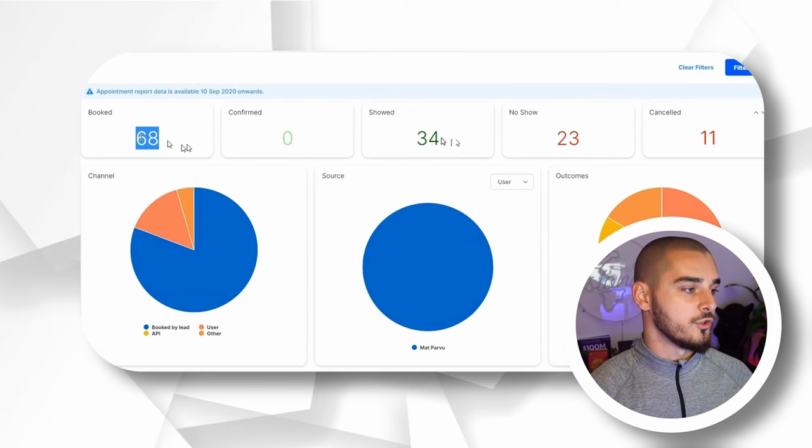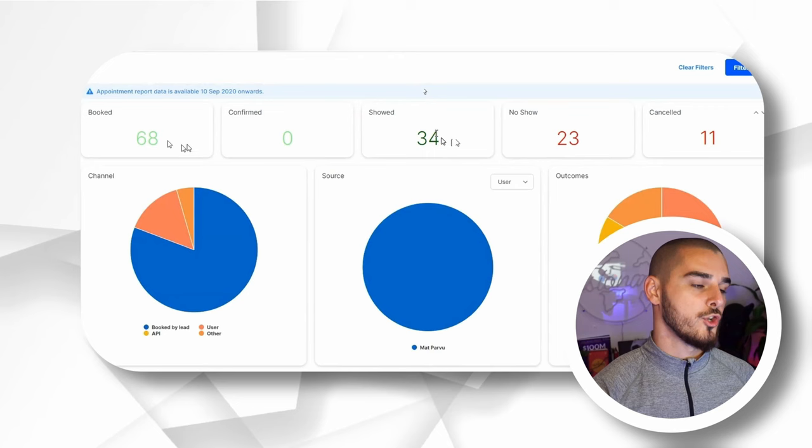Now, our cost per booked call in total was $38 at 68 booked appointments, but since only 50% of people showed up, that means that our cost doubled, which was $76 a booked call. Even at $76 a booked call, that is a fantastic number, so by no means am I complaining about that. I'm super happy with the results we were able to achieve in such a quick amount of time.